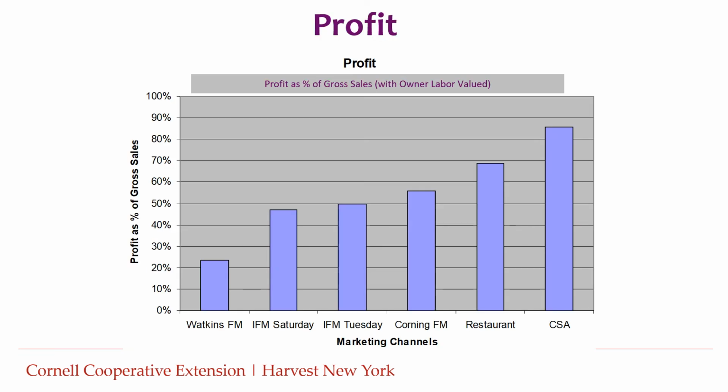This slide concentrates on profit. Profit as percentage of gross sales with owner labor value. As we can see from this slide, there are potentially markets we should concentrate more on in the future and other markets where we should potentially eliminate.